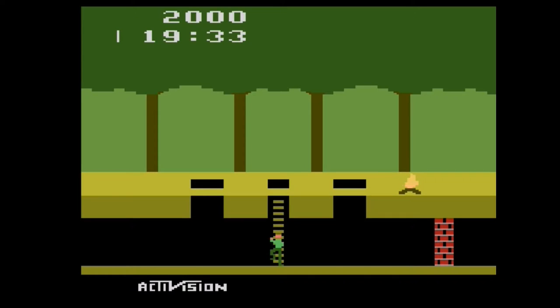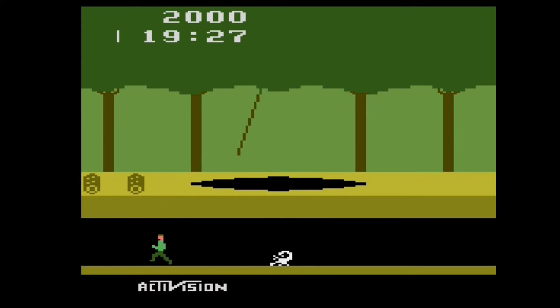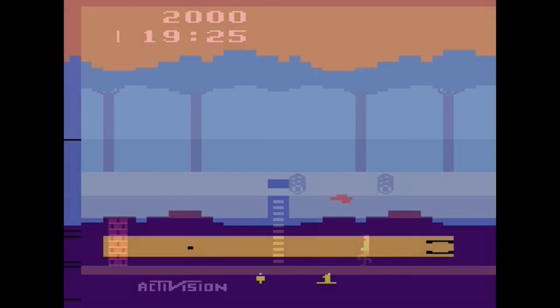This was not a quarter-munching type of game. It had a 20-minute timer. Quoting from the book, the 20-minute single-player session was an innovation which helped establish the experience of home console play.